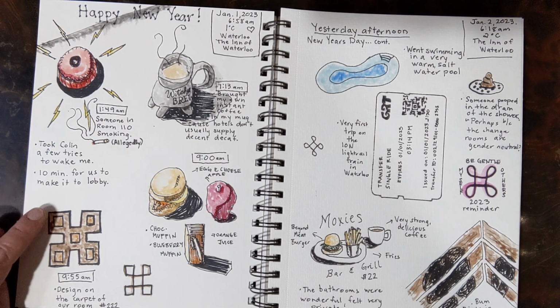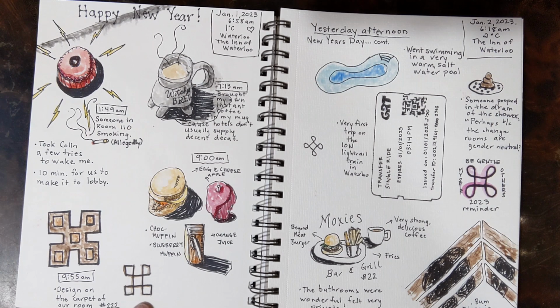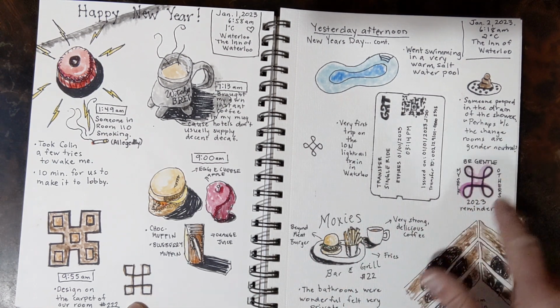This is part of the design that was in the carpet, and I've changed it a little bit and made it kind of my 2023 reminder, which is over here. I went from that to over here.